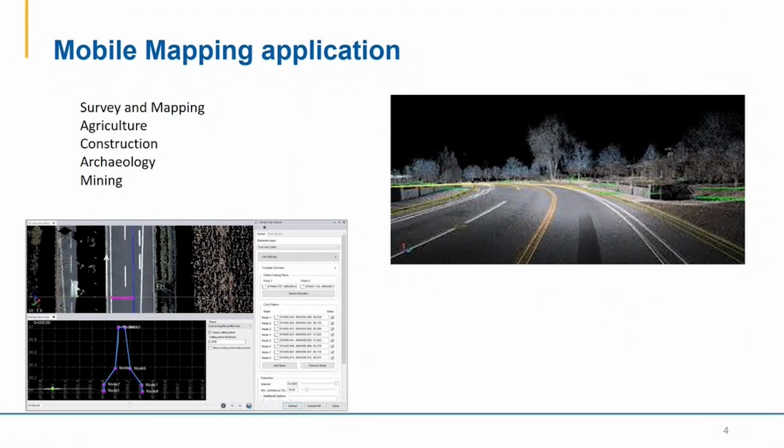Everything related to archaeology. Always depending, of course, on the size of the site, but you can use a mobile mapping solution to create 3D models of archaeological sites. These models can help archaeologists visualize and analyze the sites, identify potential artifacts, and plan excavation as well.